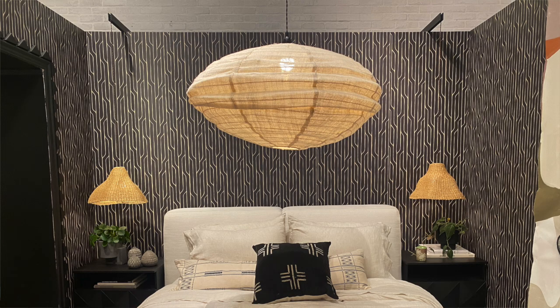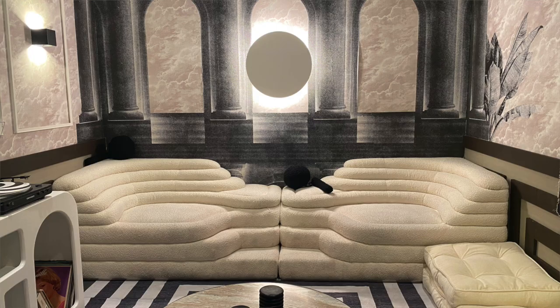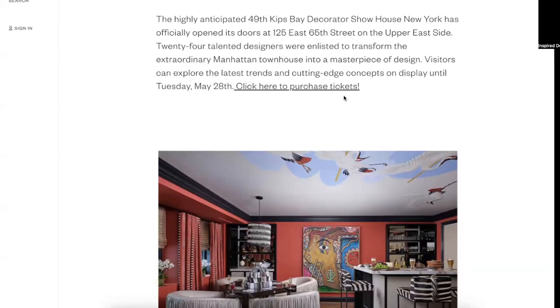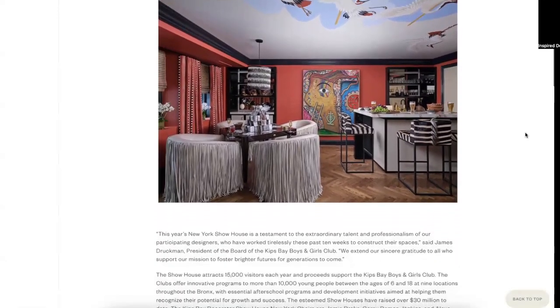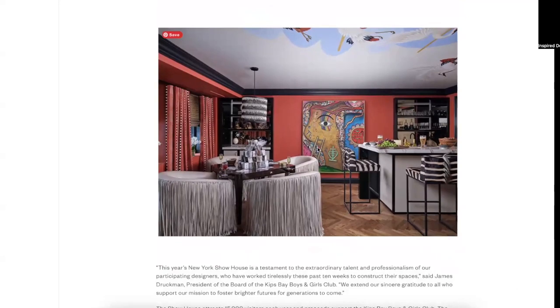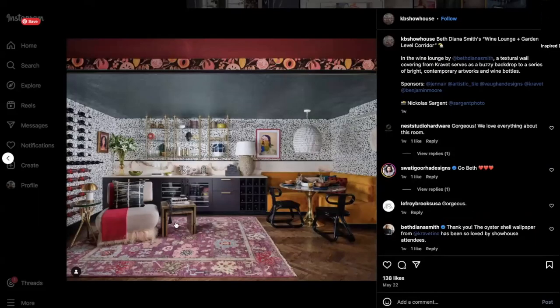Statement pieces can be anything from lighting, artwork, a rug, sofa, a chair, or even a dramatic fireplace. It's any piece that commands attention and draws your eye in. Barbara Ulstrom, a veteran, has designed as many as 70 show houses, used African safari swivel chairs and whimsical artwork to make a statement in her design. Beth Diana Smith used a beautiful color rug with a statement chair and side table.